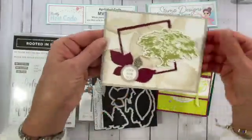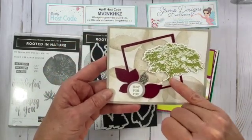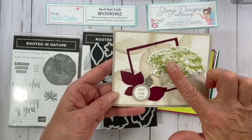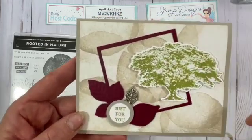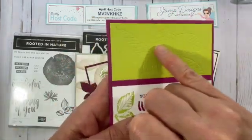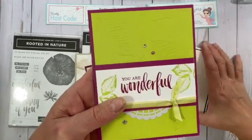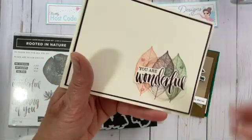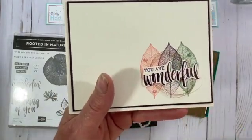So here's a card using that. I stamped the tree. This is one of those distinctive stamps because you get the nice shading and stuff on it. Here you can see that the embossed leaves were used and just embossed the background. And here's the leaf stamp, lots of detail and stuff in that.